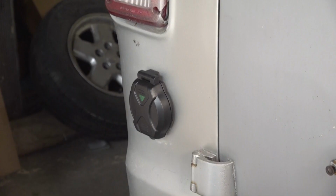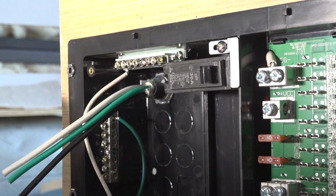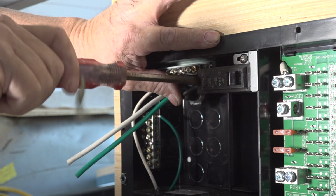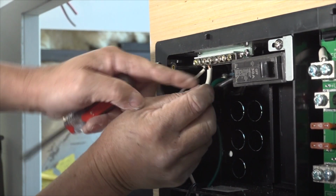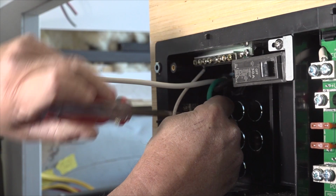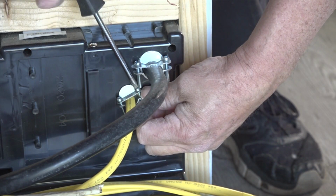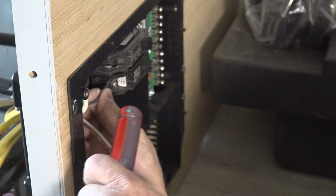We have our power inlet and cable installed so we can start the wiring by connecting the power cord to the inverter and then go out to the 30 amp breaker in the power center. Then connect the black hot wire to the breaker, the white neutral wire to the neutral terminal, and the green ground wire to the ground terminal bar. Route all the branch circuits the same way and make the hot, neutral, and ground connections the same way.